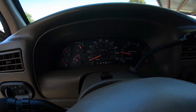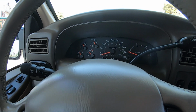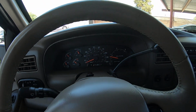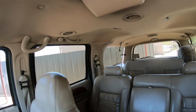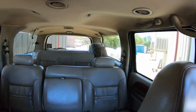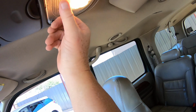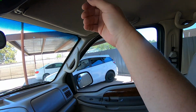Air conditioning. It's not really that bad today. It's only 101, but the humidity, this monsoon's kicking in right about now. So the moisture from Mexico is coming. All right, let's see. There's your mirror. That's the vent windows back here on the cargo side. Open and close.